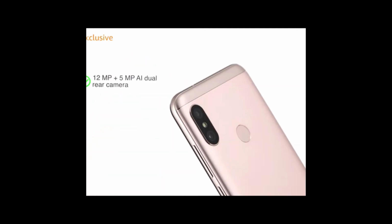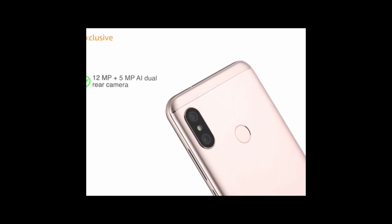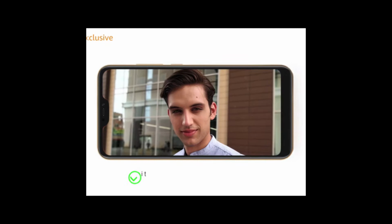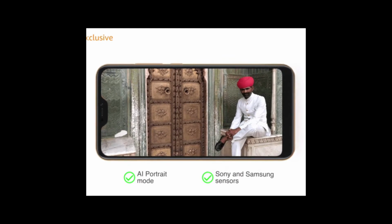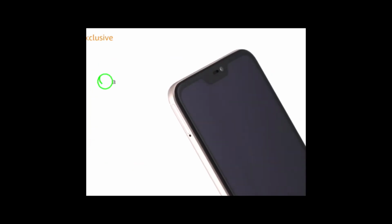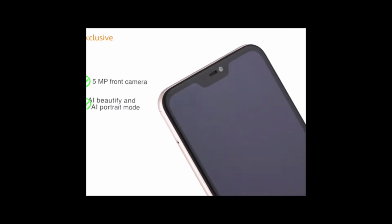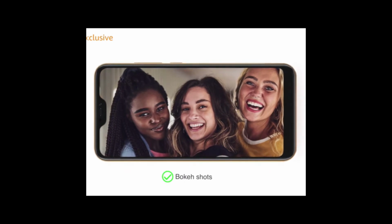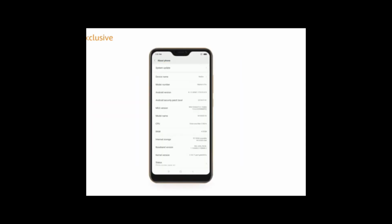The phone features a 12-megapixel plus 5-megapixel AI dual rear camera with electronic image stabilization, AI portrait mode, and Sony and Samsung sensors for capturing visually rich and detailed images. A 5-megapixel front camera with AI Beautify and AI portrait mode lets you take stunning selfies in bokeh shots. The Redmi 6 Pro runs on Android Oreo and has Snapdragon octa-core processor for high performance.